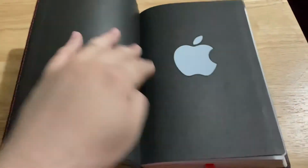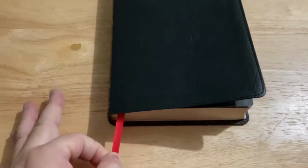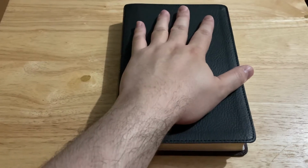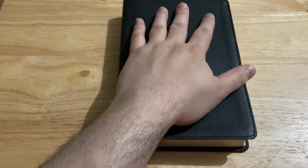And I would say that this kind of text block, this really nice text block, is a good candidate for rebinding. Since this is a very inexpensive Bible, and if you have binders that are available in your place, in your area, then this would be a good candidate for rebinding.